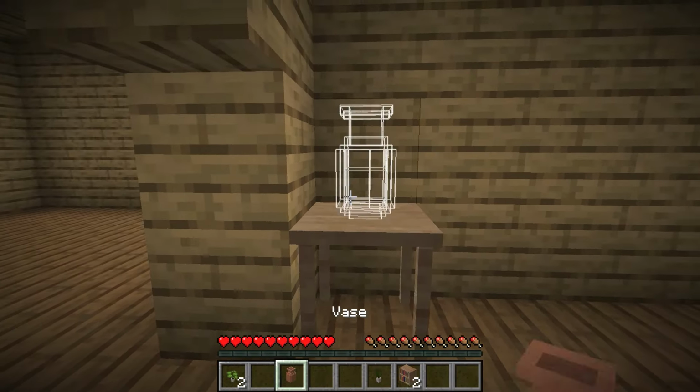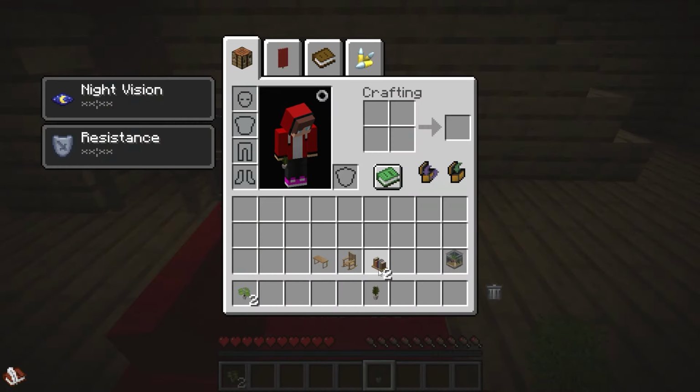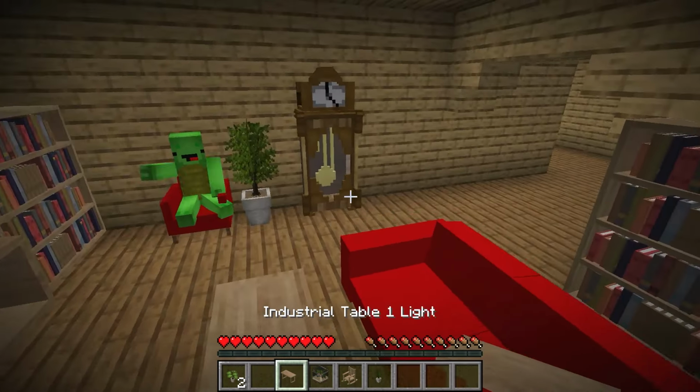Yeah. Behind the sofa, we'll add another bookcase. What about the corner over there? Oh! I'll put a small table with a vase there and 2 little bookshelves. Above them, let's hang some wall shelves for extra books.